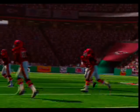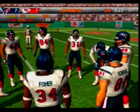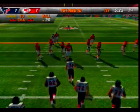That last drive resulted in a touchdown. They did a great job moving the ball on the ground, and let's see what they can do here. Ball on their own 20.